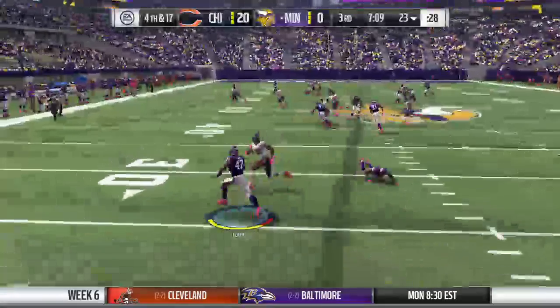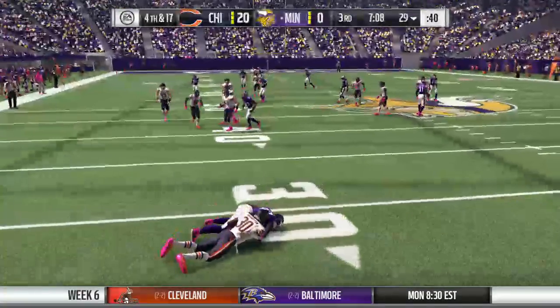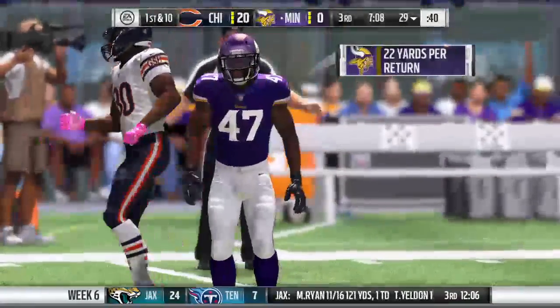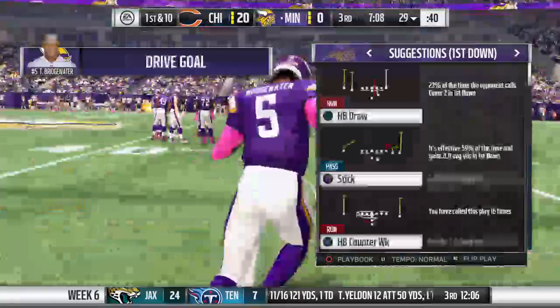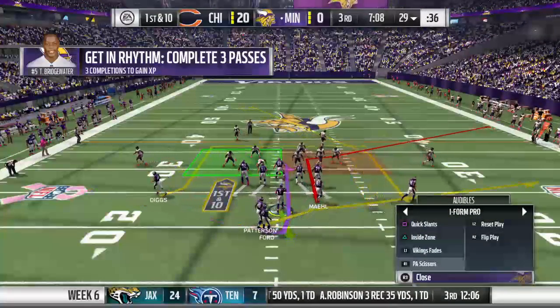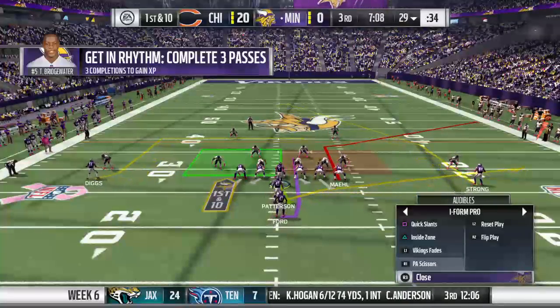Taking it about the 16. 12 yards on the return that time. And it'll be Viking football here as they take possession. And now out comes Minnesota. And still no points on the scoreboard. You're coming off of the 3 and out.